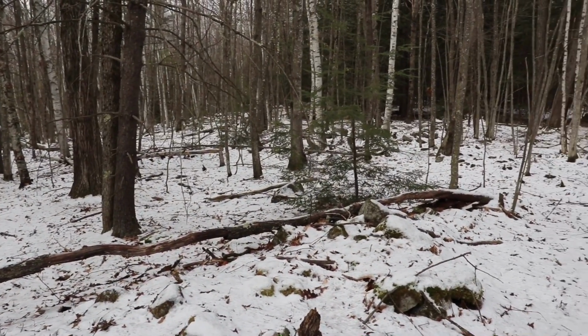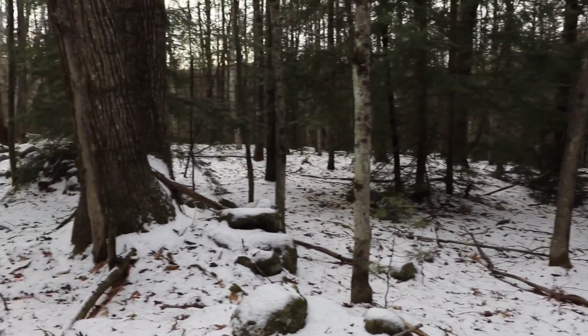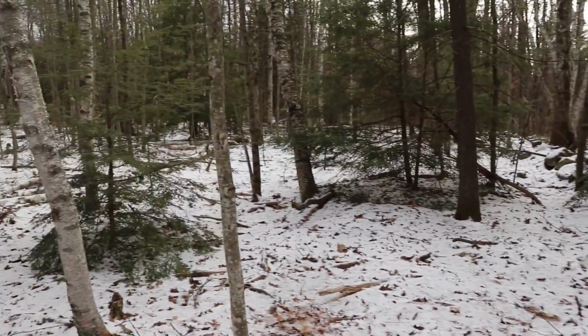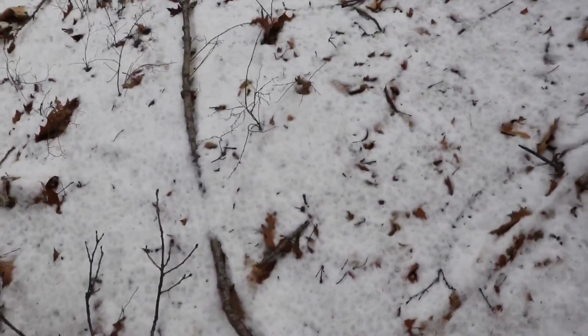It's pretty desolate out here. Definitely some interesting shapes to the walls. And that side goes downhill. This side's fairly flat. Now we got some iron out here.